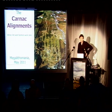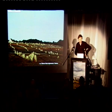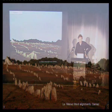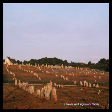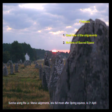So this is an aerial view of the alignments. I'm going to start, first of all, with a few images. This is the Menec West alignments in Carnac. Today there are still more than 3,000 stones standing in the Carnac alignments. This is a sunrise along those alignments, one full moon after spring equinox on the 21st of April.